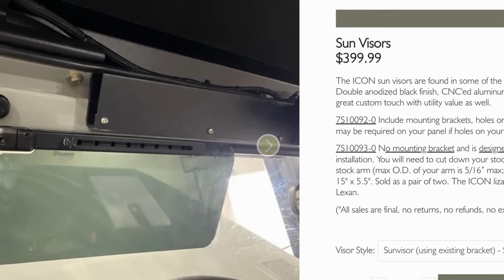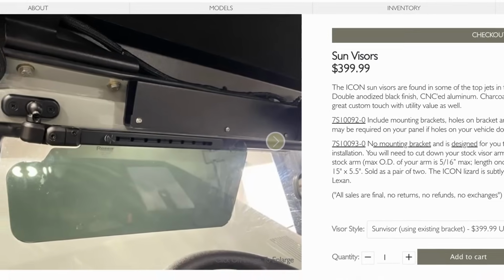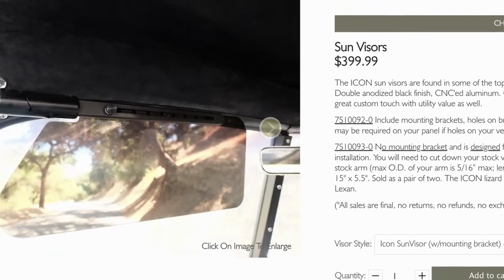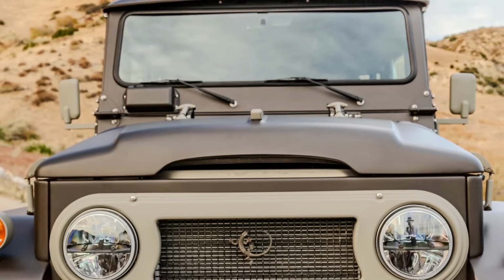Tinted Lexan, multiple points of adjustment. Those are available on the website. We have two different versions, a universal fit and the one you see here. We've done this a couple times lately.